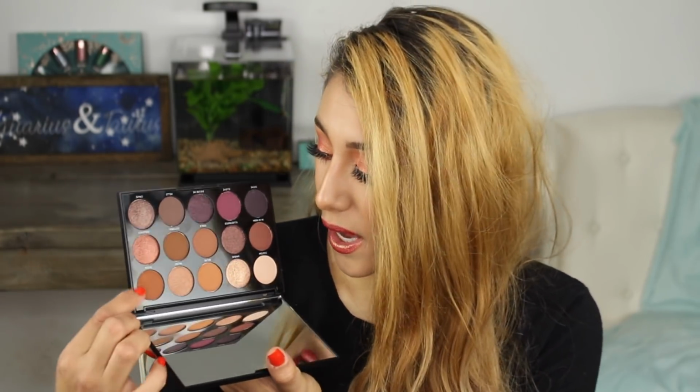I paired this up with this bright orange to create this look today, and I just love this. This is something I reach for every day. Like, I love Shook, I love Selfie, I love Custom here. I smack that all over the place, my crease, my lid, underneath my brow bone, and it just creates a really soft, natural look. So I really love these.